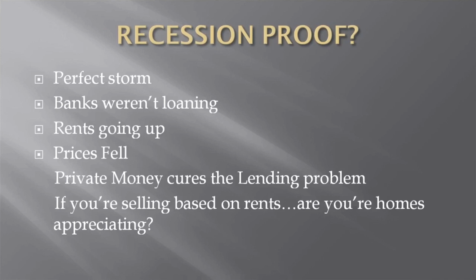The biggest problem in 2008 was that the banks were not lending money. So what happens to the prices of houses when banks are not lending money so people can buy them? The prices of the house drop, correct? No one can get a loan to buy a house. There's less buyers out there because there's very few cash buyers. And so the houses are not getting sold, so the prices drop.